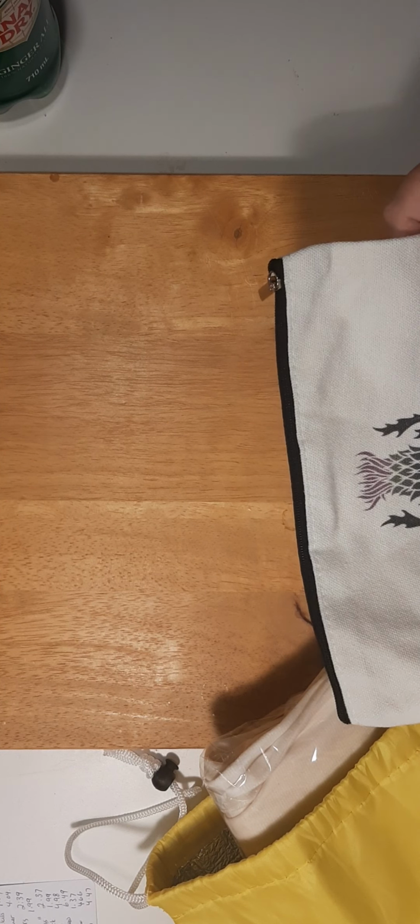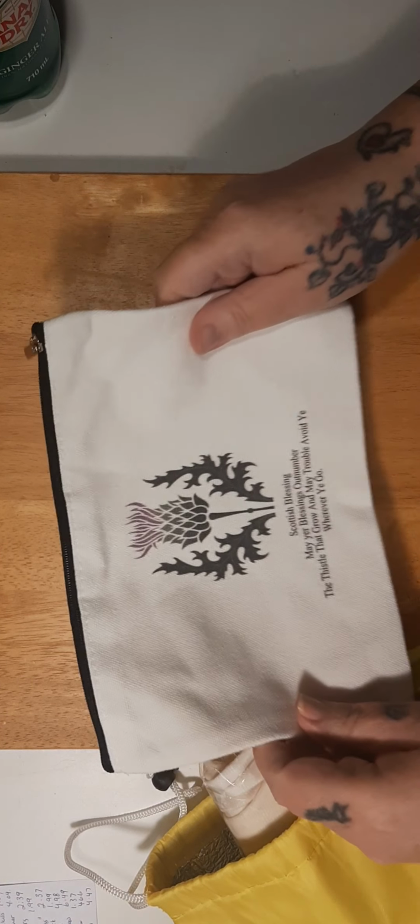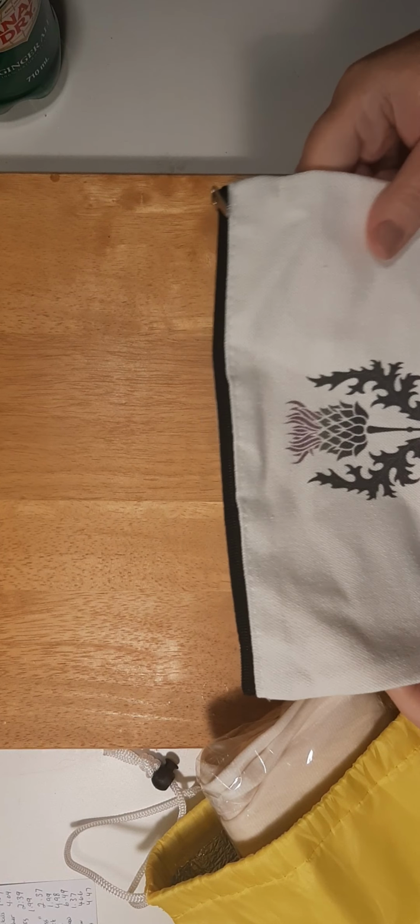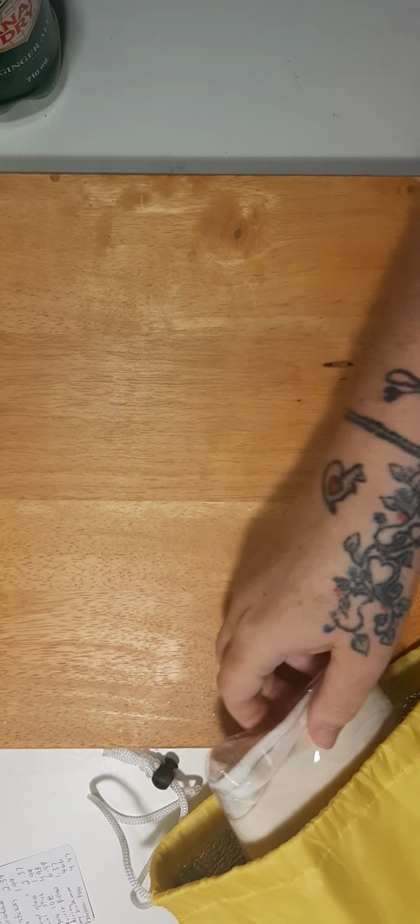I will probably be keeping stickers in this, or makeup, or I don't know. I'll keep something in it, but it's really pretty. And I haven't tested the zipper yet. Okay, nice zipper. I have a couple of these now, and I like them. They've held up really well.